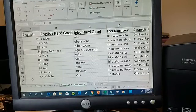90 whistle would be Opi. Iri itolu. So again, that's the multiple of 10. To make 90, you would have Iri 10 times Itolu times 9 would be 90.